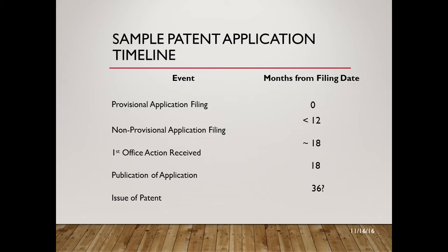And then, one day, hopefully, the patent issues. 36 months is a good, rough estimate.